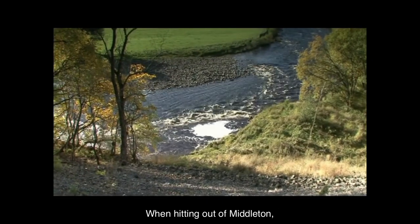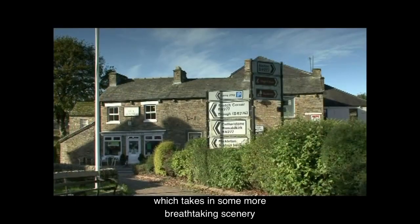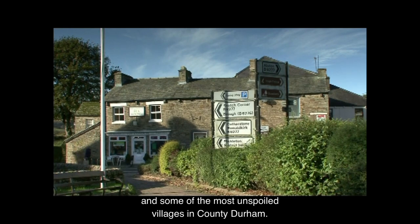When heading out of Middleton, many take the main road to Barnard Castle. But there's another way, which takes in some more breathtaking scenery and some of the most unspoilt villages in County Durham.